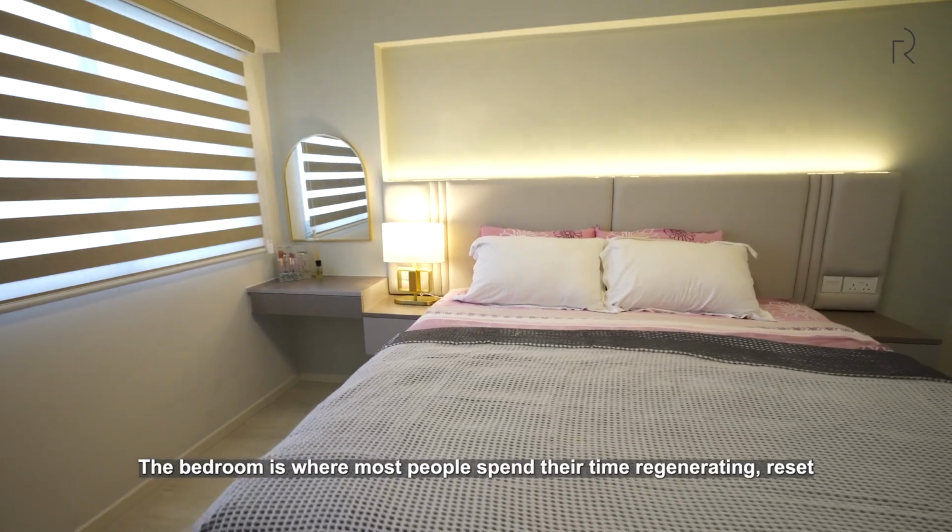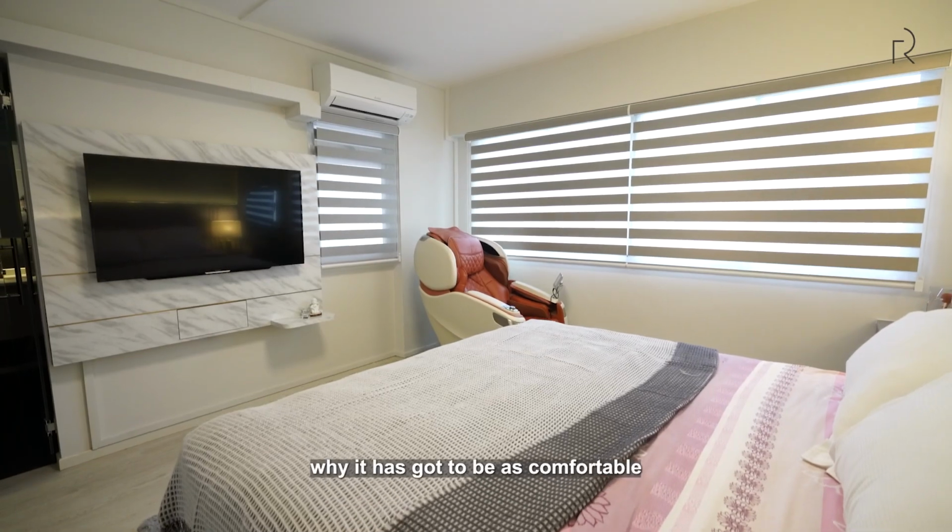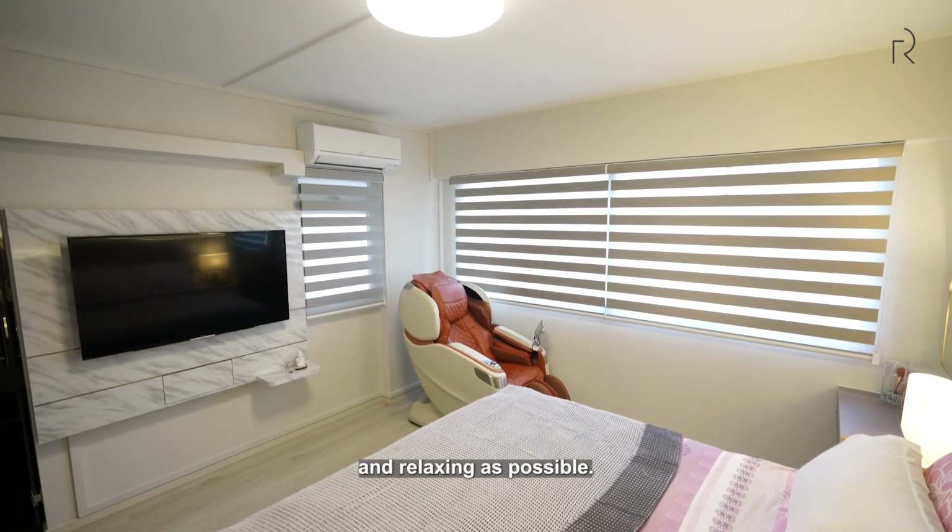The bedroom is where most people spend their time regenerating and resetting, and that's also the reason why it has got to be as comfortable and relaxing as possible.